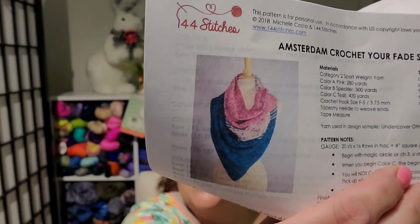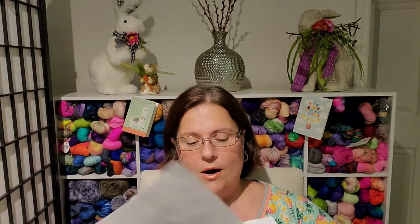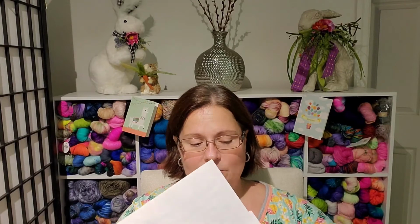Oh wait, I do have it in here. All right, let me show. I can't show you the actual pattern, but I'll show you the picture of it. I do plan on making this. There it is right there. I do plan on making it. This is with 3 colors. I'm going to be making it with only 2 colors. So I'm really hoping, it's designed with a DK weight. I'll be using a fingering weight, but I'm sure I probably have something in my stash that could potentially go with these 2.